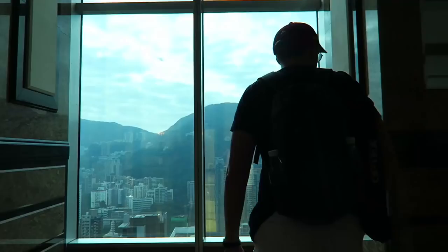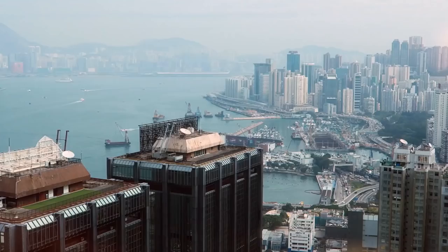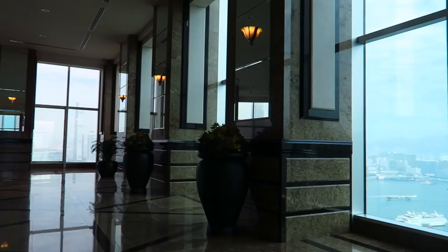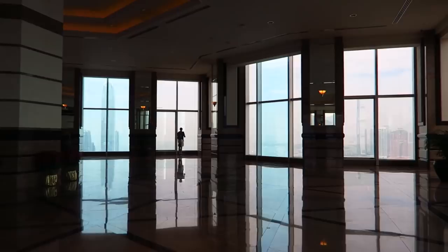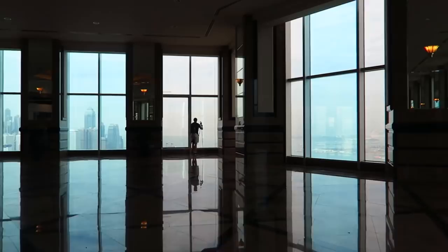So look at this. We get 360 degree views of Hong Kong from this building, and no one's here. And it's free. More people should know about this place. Seriously, guys. Free views of Hong Kong, all to yourself.